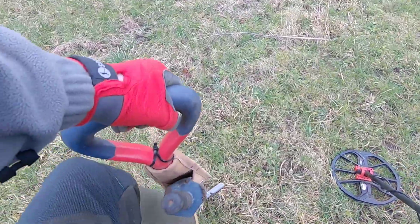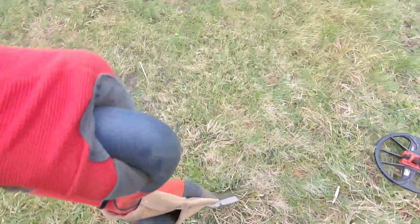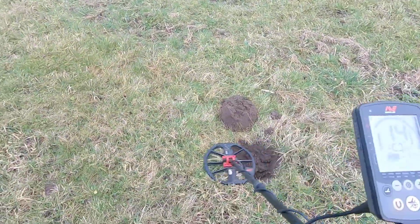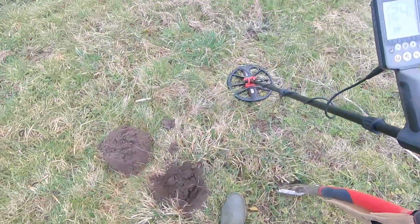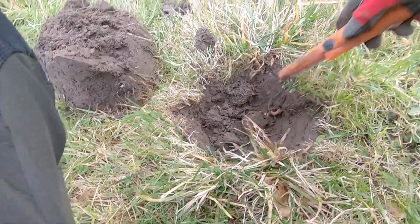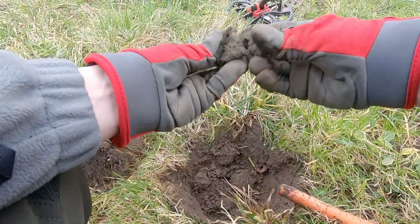Got a cracking signal there. 26-27. Let's do a light dig on it, see what we've got. Still in the hole, let's have a look. It's in here, whatever it is. Oh, we got a coin.